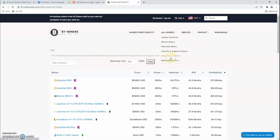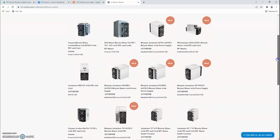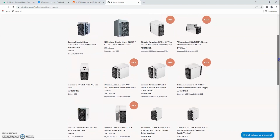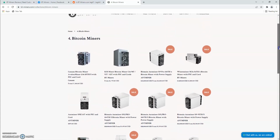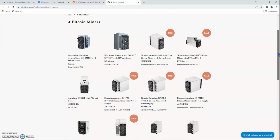And then they have a list of all the different miners, Litecoin, Ethereum, Bitcoin, etc. So we'll just go ahead and click on Bitcoin miners. They have a really good variety of Bitcoin miners, up-to-date current ones, and the biggest thing, they have super competitive prices. Super happy with their prices. If you go to any mainstream sites like eBay, for example, you're just not going to find these same types of prices.